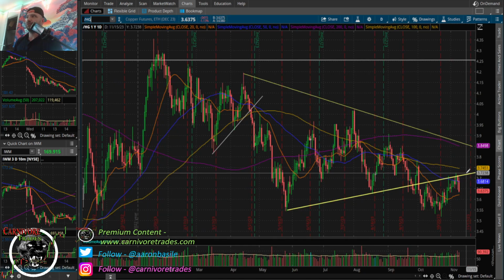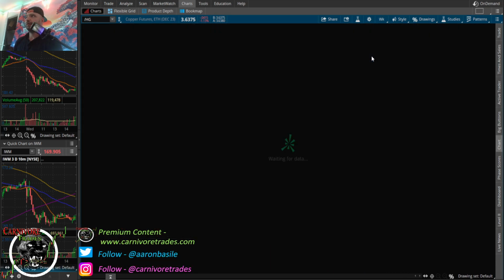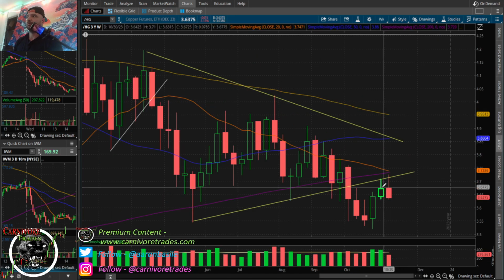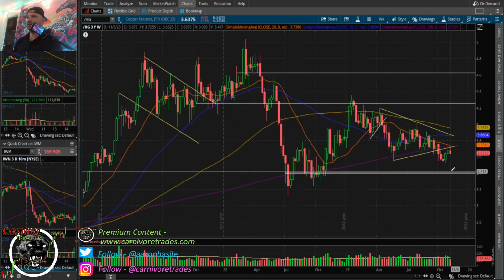Copper here backing off. No surprise, right? Still looking for that to go to 340. You hit the trend line there. Wedge, support becomes resistance. 200, 20-week moving average, and we're backing off of that. That heads lower. It's going right there.